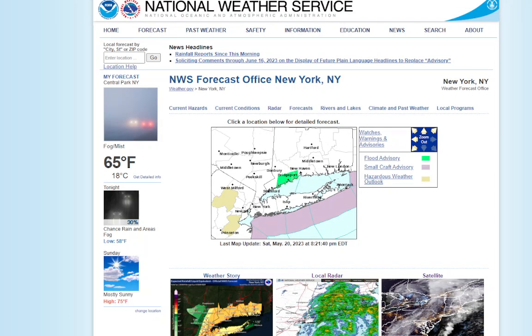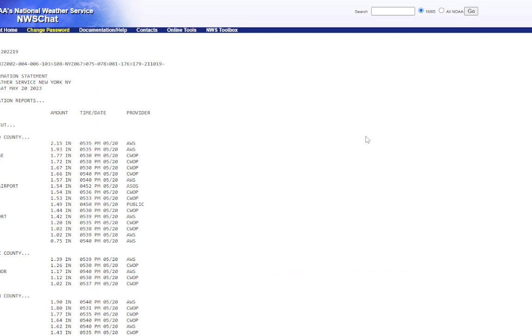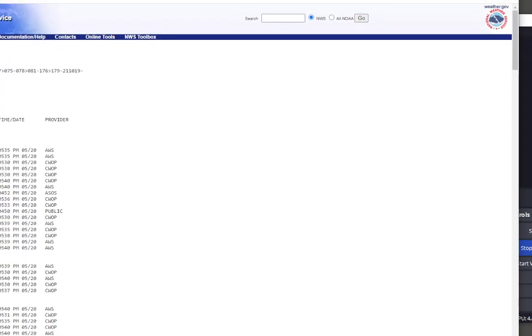It's Saturday. Usually I don't do one on Saturday, but we are going to do one because we've got quite a bit of rain. It's Saturday, May 20th, and we're going to first start off by looking at the rainfall reports so far today. And some areas, again, as expected, overperformed.